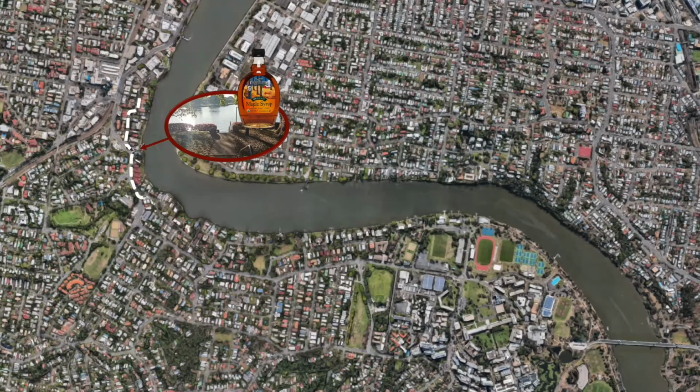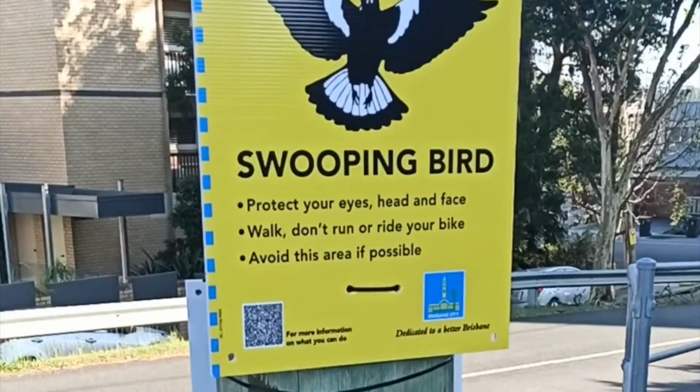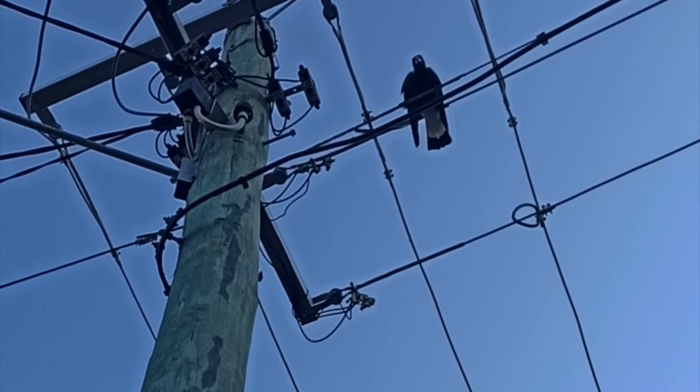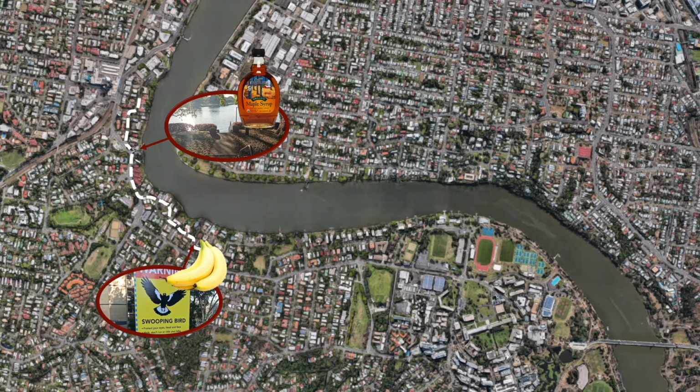river. The second location I come across is this sign, and the friendly bird who lives near it. I'll place my reminder for bananas here. So I'll imagine that instead of a bird flying down and saying hello every time I ride past, it's actually a giant banana with wings.